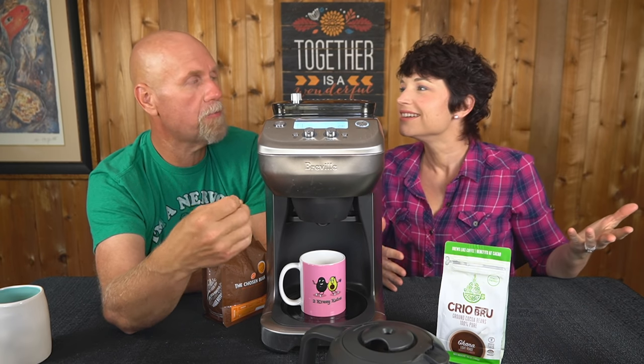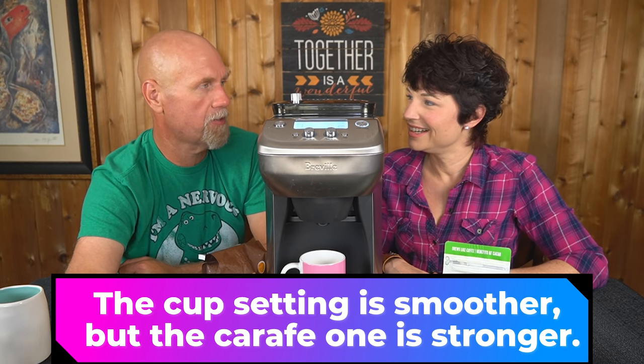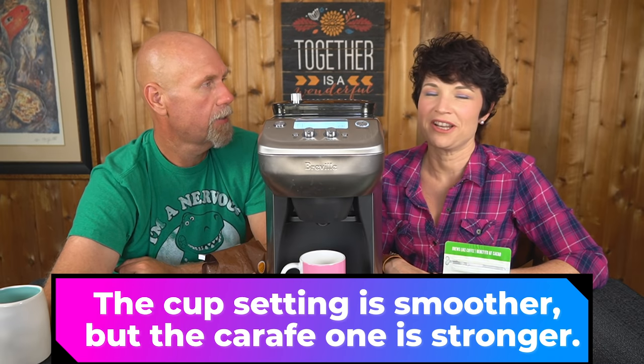And you will definitely notice a difference between drinking it out of the carafe and drinking it when it made it into the pot, because of the way it works. It's a little bit less acidic. Oh, my goodness. That's awesome.